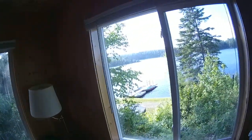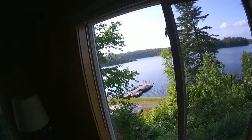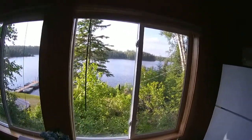And you can see out the windows. It's a pretty day, but it's not a good wind for fishing. Shouldn't be from the east, but it is. Anyway, that's the lake down there.